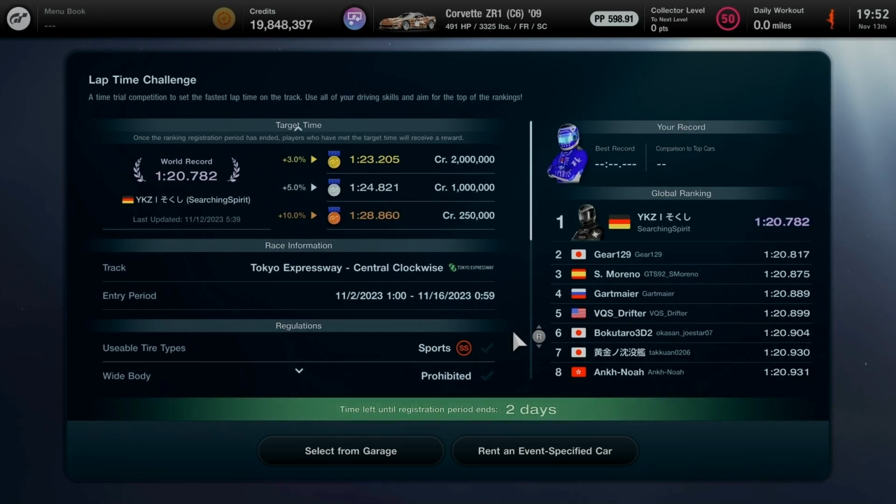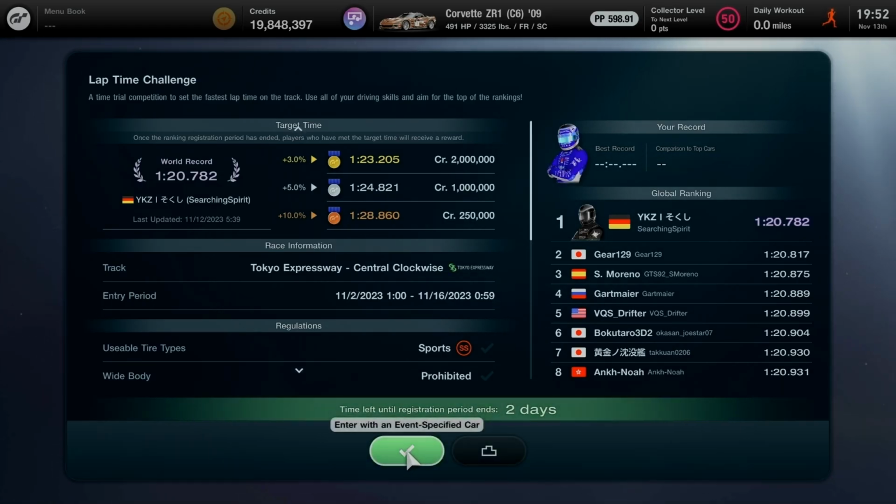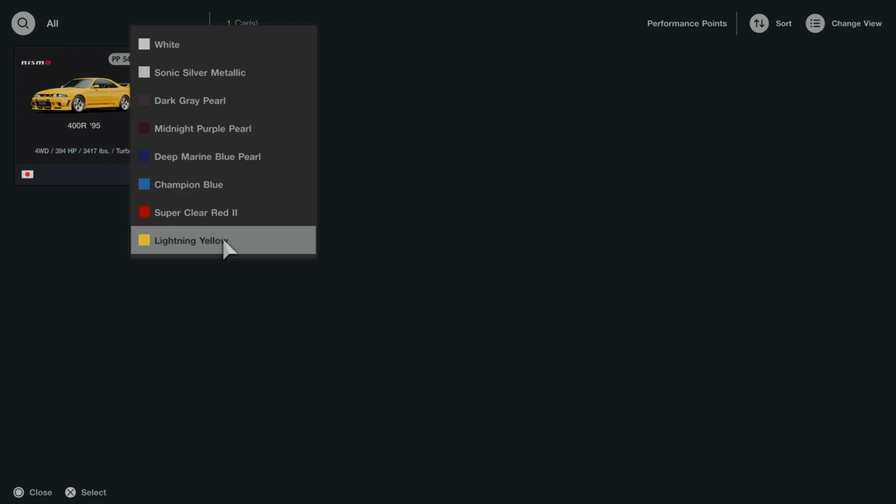And we have the next target time to go for, about a minute 23.205 seconds, as possible to win 2 million GT credits every 2 weeks. So this time I'll have to rent the event specified vehicle for only one pick, with different color selections that add up to 3 brand new ones available on Gran Turismo 7.